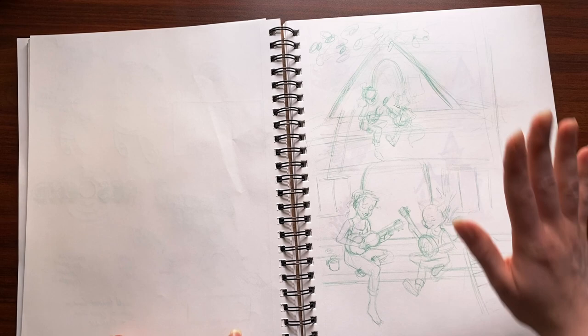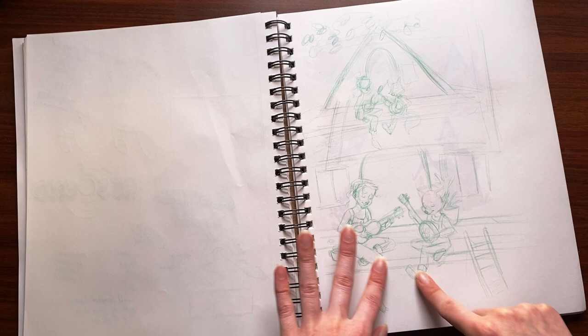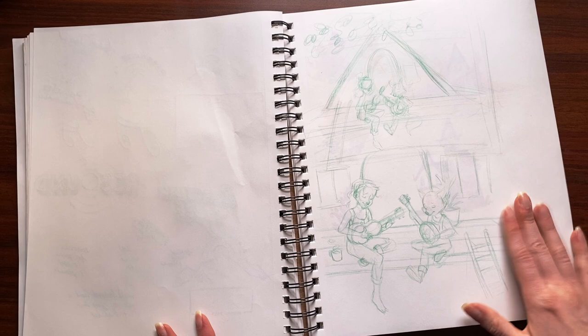Here we've got some sketches for my music illustration. Once again, lots of anatomy issues in here, and apparently some ukulele anatomy issues, but I really loved how this illustration turned out in the end.